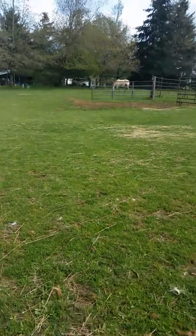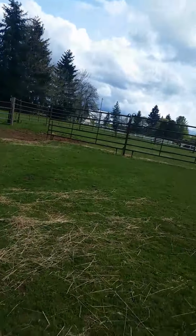So yes, and that's my horse over there. That's where my horse is. That's our round pen right there. That's Bobby's truck. And he said that's my mom. And there's a new house getting built right over there.